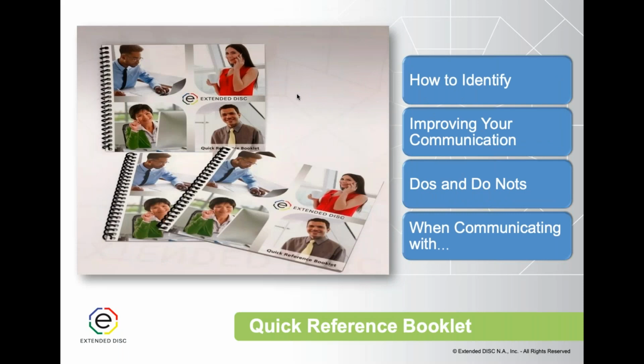The next one is, I love the way you mentioned it, quick reference card versus quick reference booklet. Well, the quick reference card we just looked at, that's really what I call the D style and I style version. The booklet provides more detailed information, so I look at it more as an S style and C style version. Someone who needs more information. More information, and it does provide more information. But again, it's very portable.